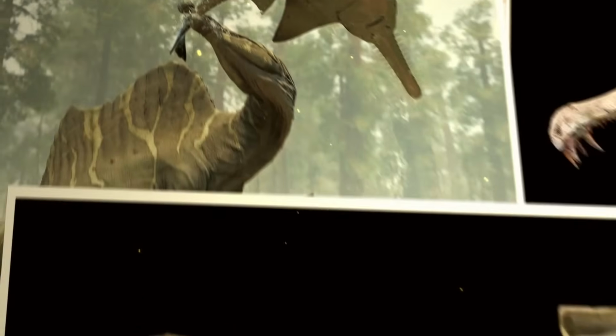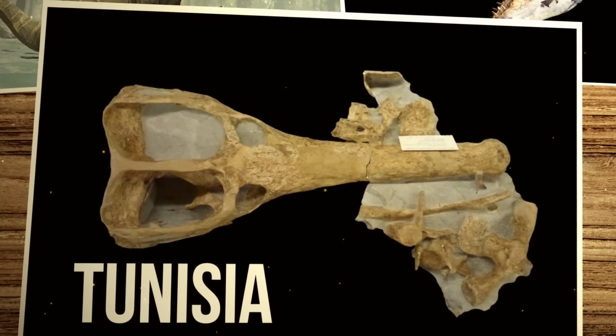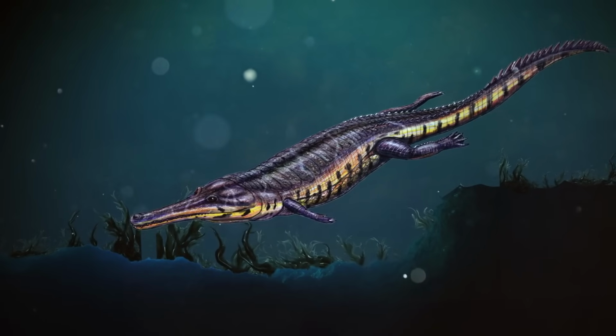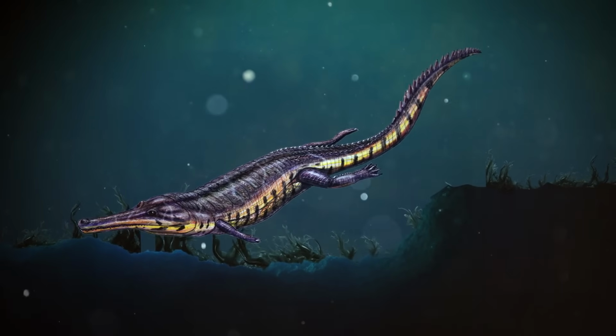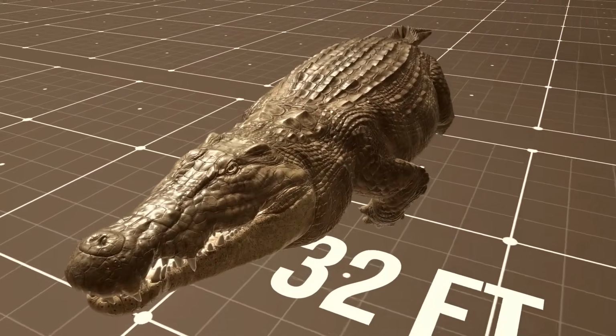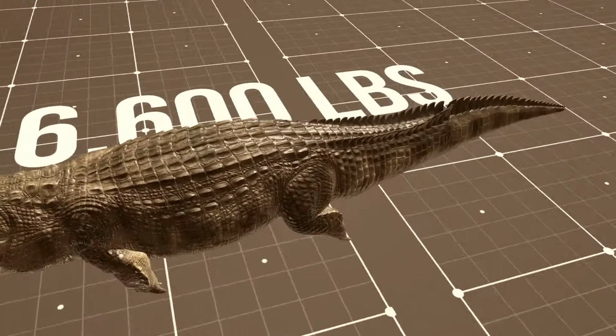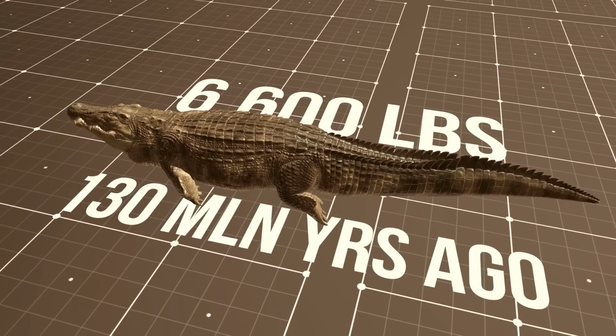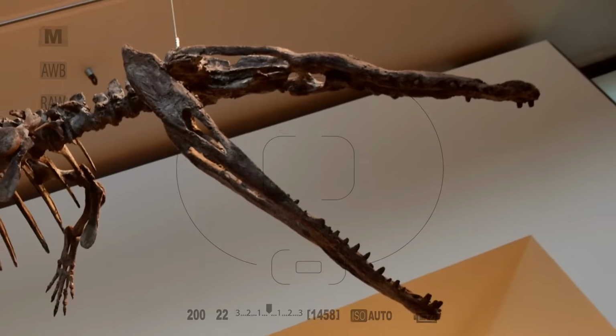And here's another astonishing find made in Tunisia, the remains of Machimosaurus rex. So far it's believed to be the biggest crocodile ever. This ancient croc was about 32 feet long and weighed around 66,000 pounds. It was a top predator around 130 million years ago, and its skull was over 5 feet long.